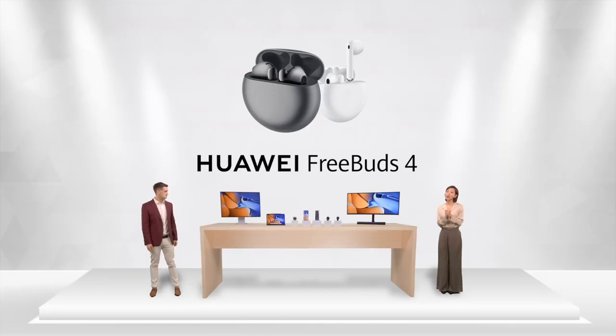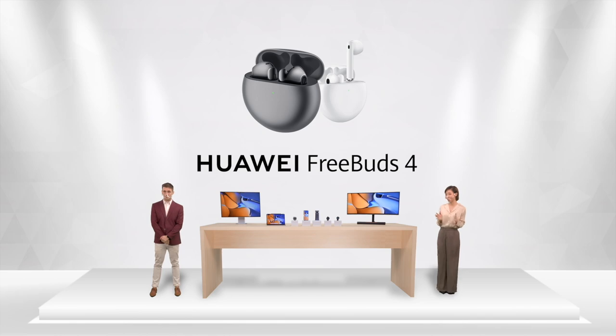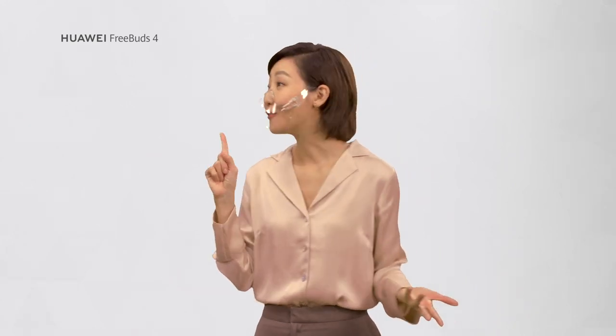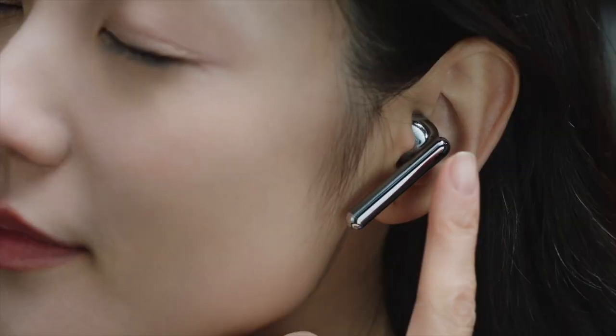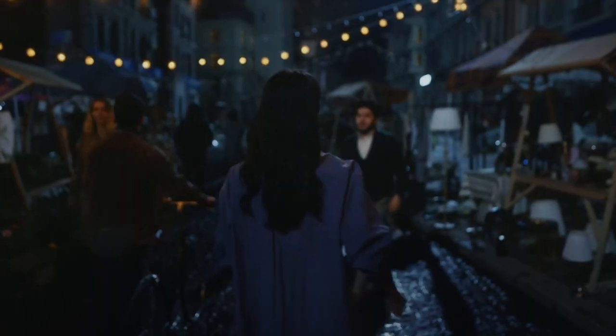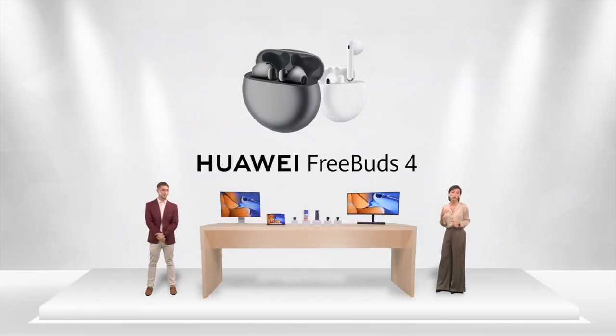There is nothing I love more than listening to music when I'm done with a busy day of work. I especially do not want to be disturbed by any outside noise, such as people talking loudly around me or even the honk of a car outside. Well, I agree. But fortunately, I have the Huawei FreeBuds 4, which comes with open-fit active noise cancellation technology that can help me to block out all the noises from outside so I can be fully immersed in the music.